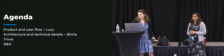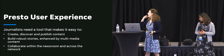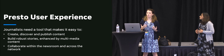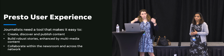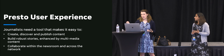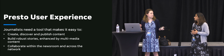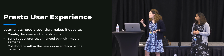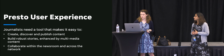Okay, so Presto is the tool we've built to make it easy for journalists to create, discover, and publish content quickly. That's the fundamental core business proposition of Presto. But it's also really important that our reporters can build robust visual multimedia stories. Storytelling these days is all about the images, the videos, the galleries, the audio enhancement to build a cross-functional story. And then the final thing we need to do is allow our users to collaborate with each other easily. So we have reporters across 34 states, and they have skills that supplement each other, and it's essential that they can work together easily and in real time. So that's another key factor for Presto.